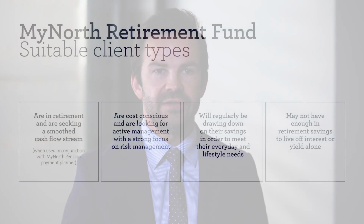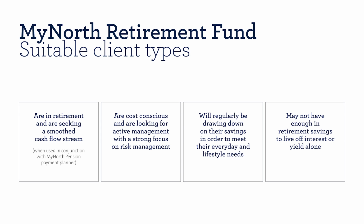The fund is suitable for those in retirement or close to retirement, looking for a fund specifically designed for the needs of retirees. When used in conjunction with the MyNorth Pension Payment Planner, it's also suitable for those wishing for regular monthly cash flows and a known rate of drawdown. Lastly, the fund is suitable for those who wish to be able to access their money quickly in case of an emergency, with daily liquidity in the fund.